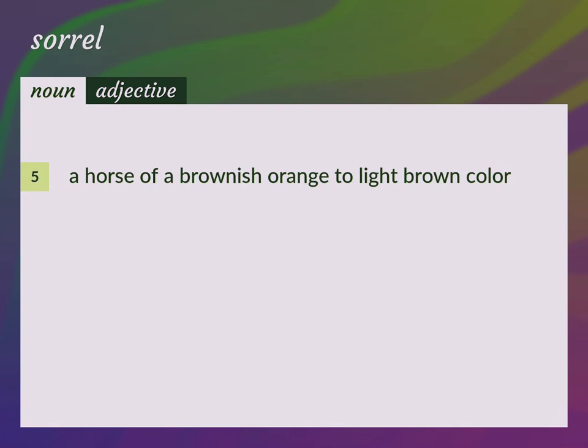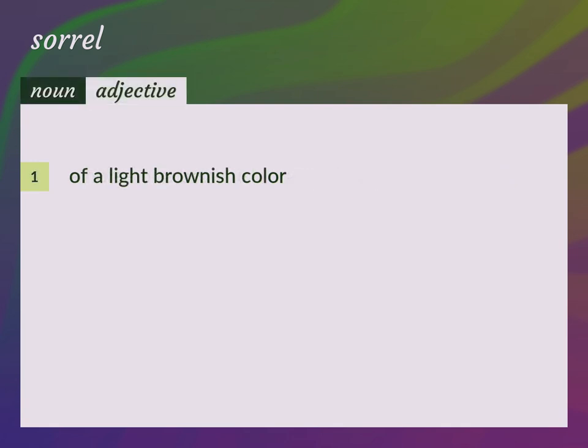A horse of a brownish orange to light brown color. Of a light brownish color. Brownish orange.